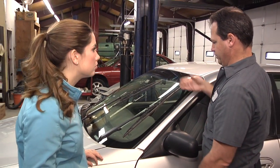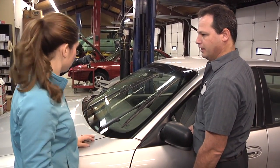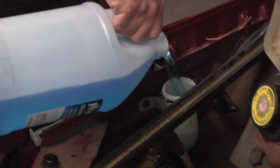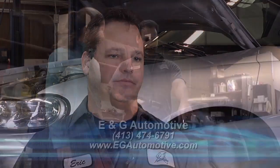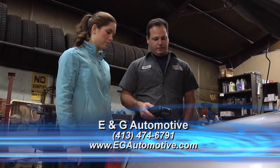Windshield washer fluid always goes at the worst time possible. So I asked Eric how E&G can help. Every time the vehicle's in for service for anything, we automatically top off all the fluids, including the windshield washer. We know that, especially in the wintertime, people use the windshield washers more often, so we make sure that's topped off.